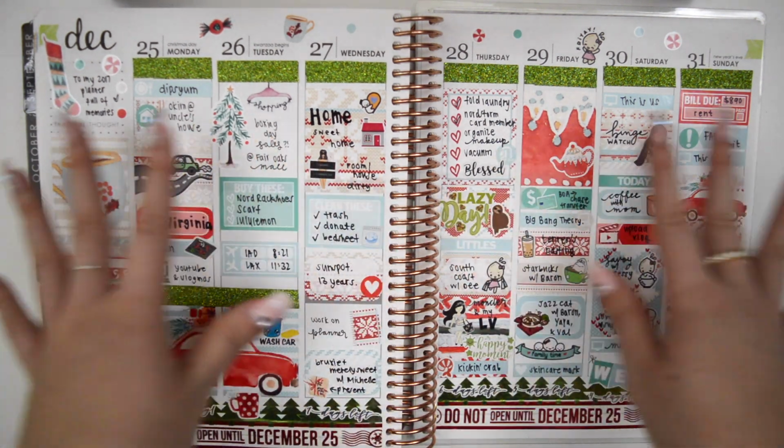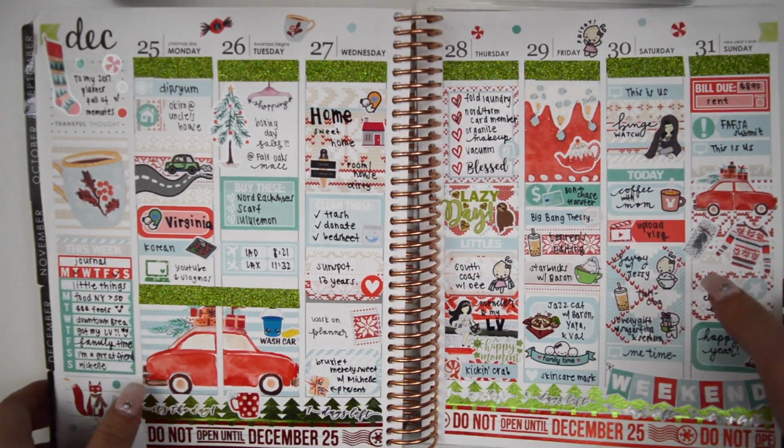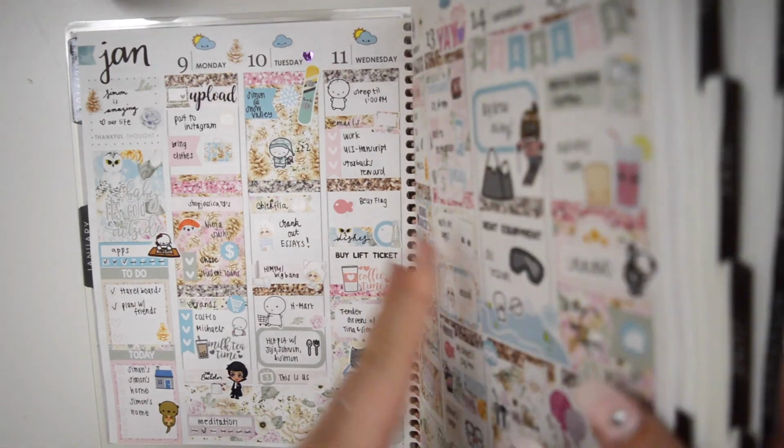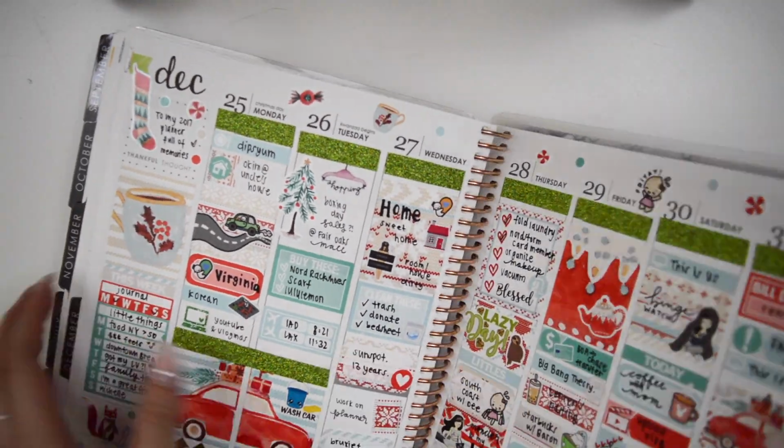So yeah, that concludes all of my spreads for 2017. It was an amazing year, I give you that. This is just an amazing planner. I just love spending time looking at all of the spreads that I have.